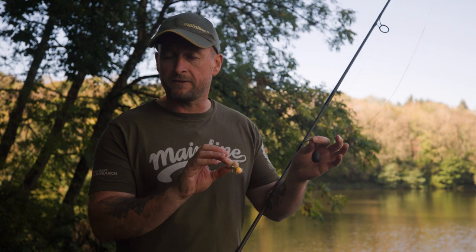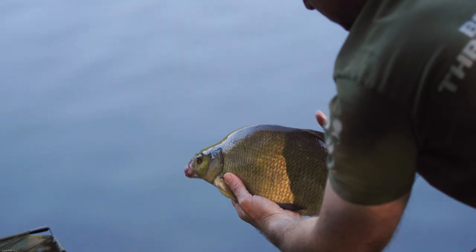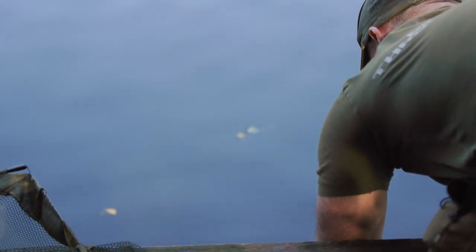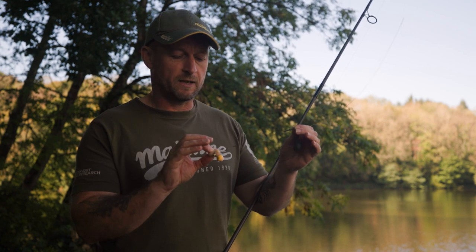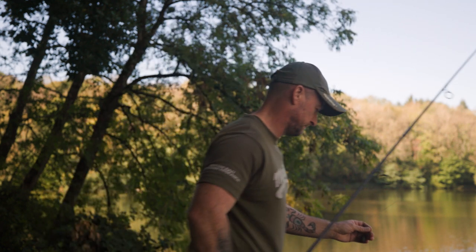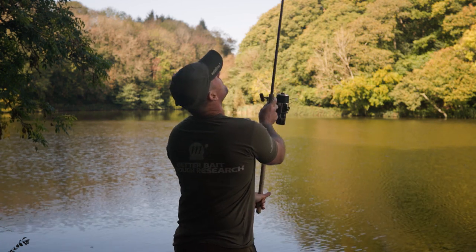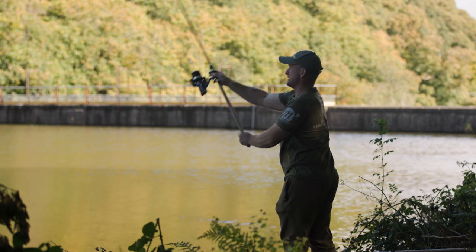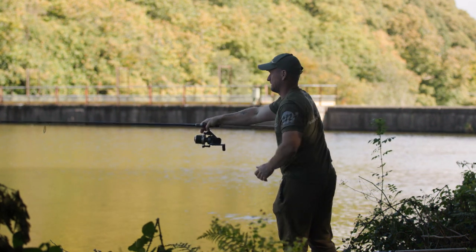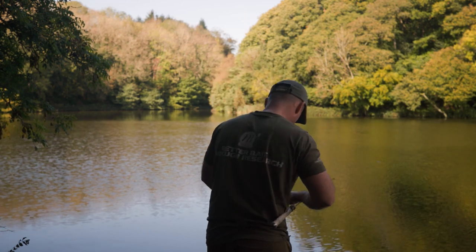presentation. I've dropped the PVA bags now. We're just getting bream after bream after bream. Initially I thought, well, that might be a good thing, that may attract the carp in, but now I think it's more detrimental. So we've dropped that, we're keeping with this rig for now. Let's get this one out and see if we can get another bite. Perfect.